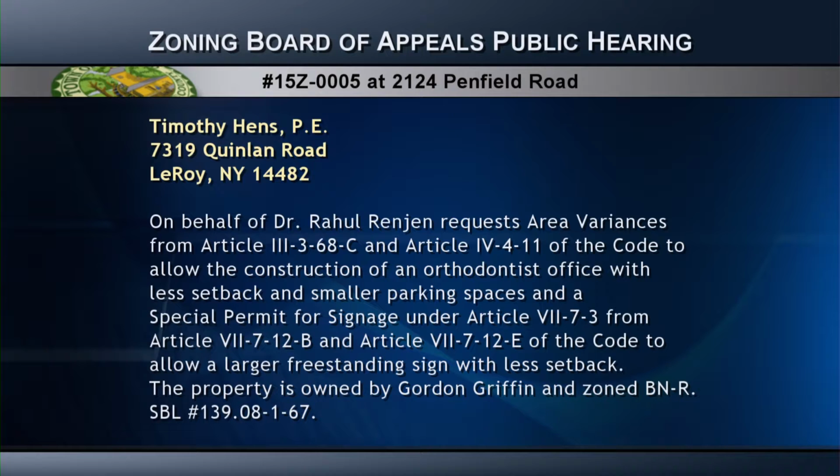Application number 6, Timothy Hens, 7319 Quinlan Road, Leroy, New York, 14482. On behalf of Dr. Raul Rengen, requests area variances from Article 3-3-68-C and Article 4-4-11 of the code to allow the construction of an orthodontist office with less setback and smaller parking spaces, and a special permit for signage under Article 7-7-3 from Article 7-7-12-B and Article 7-7-12-E of the code to allow a larger freestanding sign with less setback at 2124 Penfield Road. The property is owned by Gordon Griffin and zoned BNR. This is SBL number 139.08-1-67.